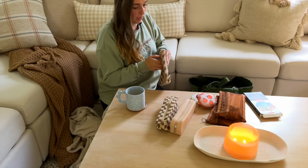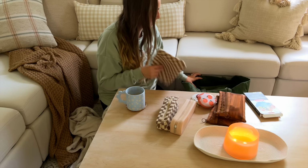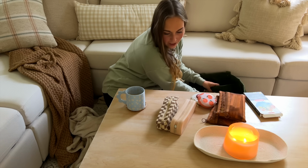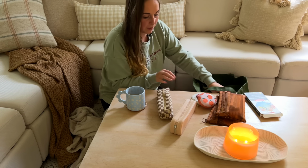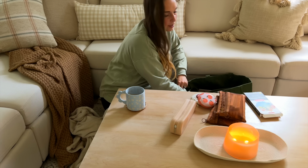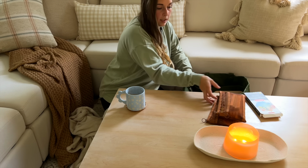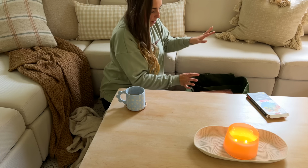I'm going to put this extra zip pouch right in here because the odds of me finding something that needs to go in it are very high. But thanks for taking a minute to reset my cozy tote with me, and maybe it will inspire you to create something similar, especially if you have a hard time relaxing and resting. Highly recommend it. It's been super helpful for me, and I know that this is my me time kind of thing.